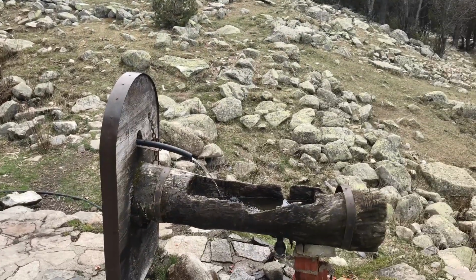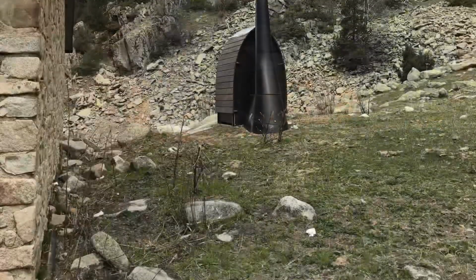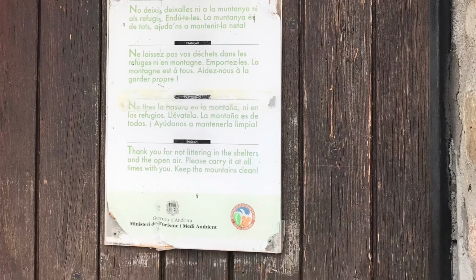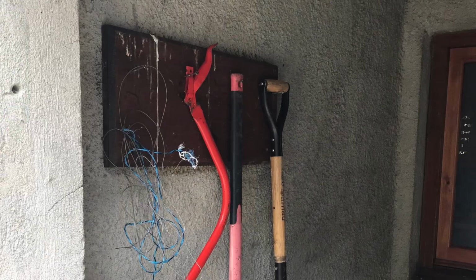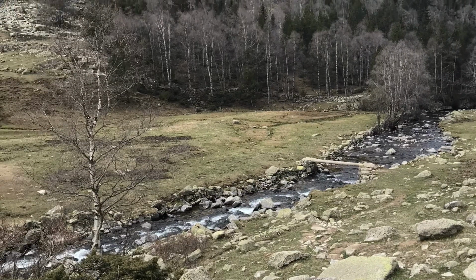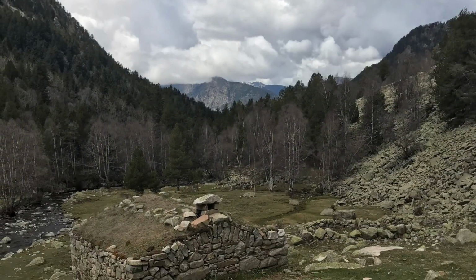There's water, a barbecue, outside and behind there's an eco toilet. Inside are all the facilities you need in a well-equipped mountain refuge. On the way back, you get a closer look at the ancient buildings.